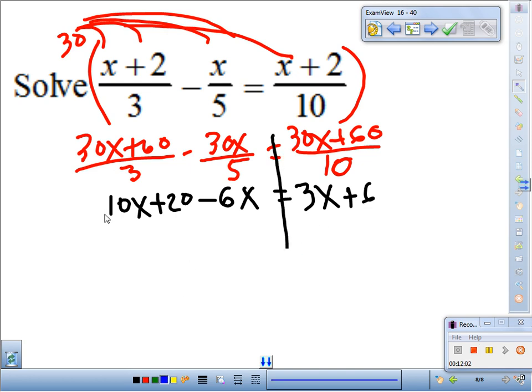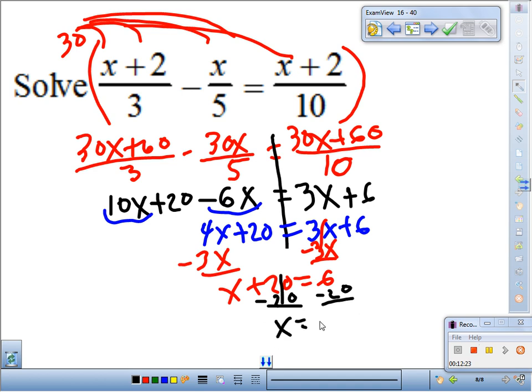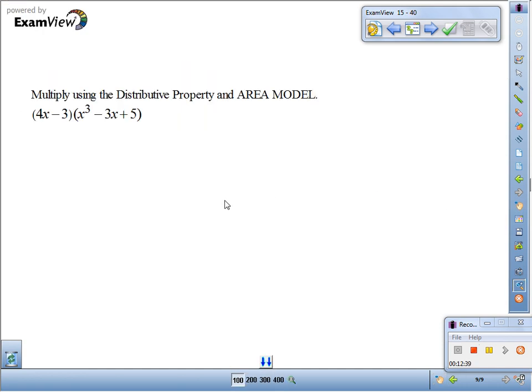Let's solve it. Combine like terms. 10x minus 6x, that's 4x plus 20 equals 3x plus 6. Smallest variable, minus 3x, minus 3x. x plus 20 equals 6. Minus 20, minus 20. x equals negative 14. And we got that. Okay, good. Go to number 15. Number 15. Yay. Let me zoom out.